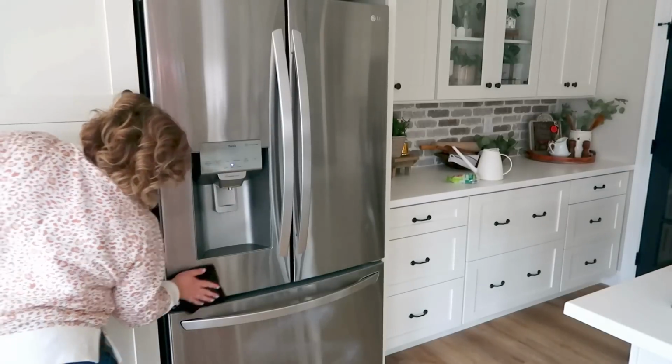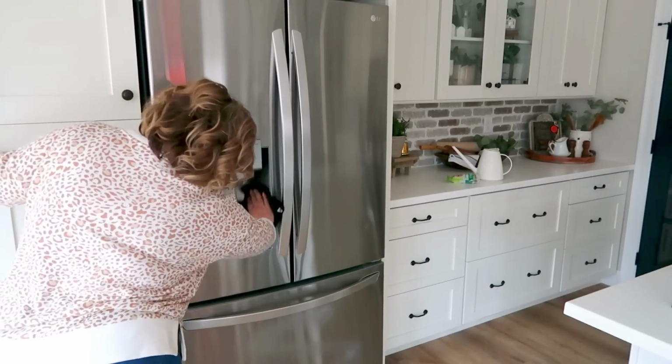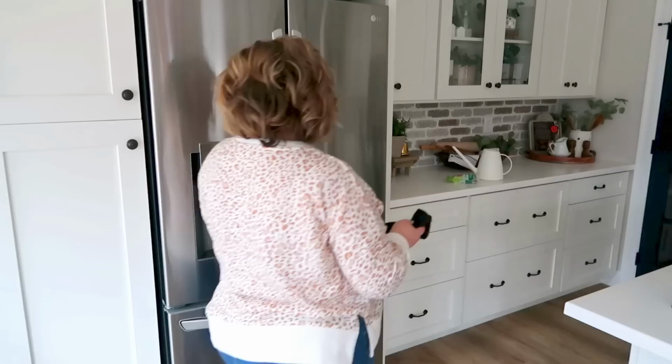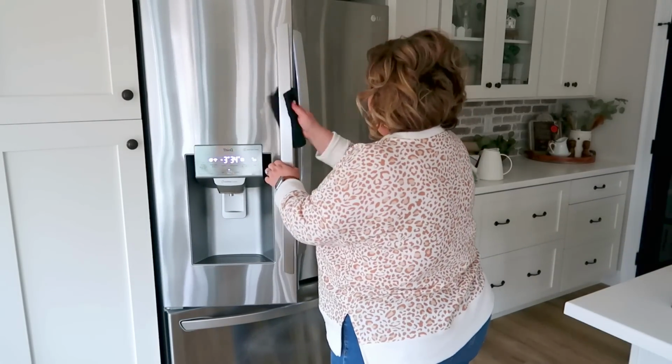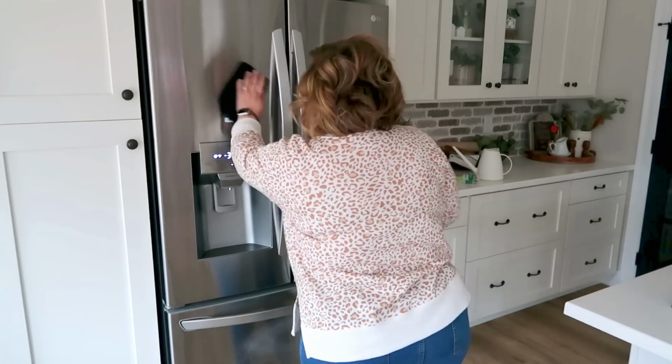It's like more than just fingerprints, but I have 5 kids. My oldest is about to be 16. My youngest is 7. They're still babies. I get it, but I seriously don't know what they do to this thing sometimes.